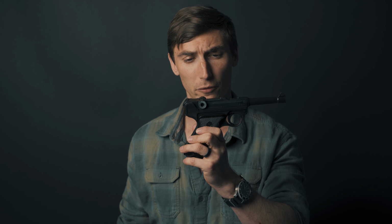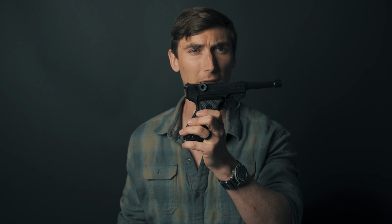You compare that to this Luger, which despite being 105 years old, of course, it was reworked, but it is a perfectly functioning, perfectly accurate weapon. These are big questions to ask myself. In any case, let's kind of go a little bit further down here.